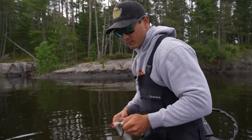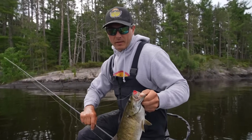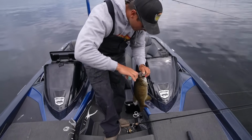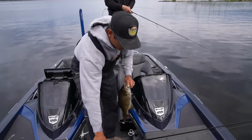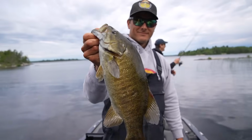They all sound so big when they strike. Yeah, everyone looks like a 4-pounder. Yesterday I'm like, oh, it's a giant. I mean, it'd be like a 2.5, but the sound of it is just a violent crash.